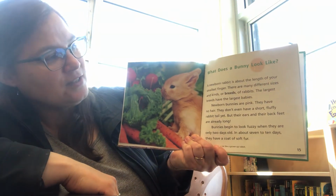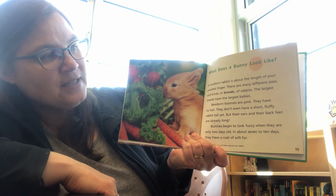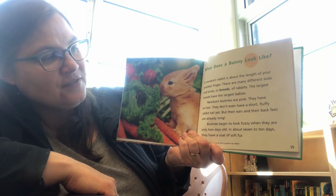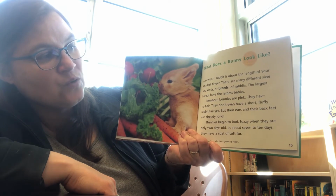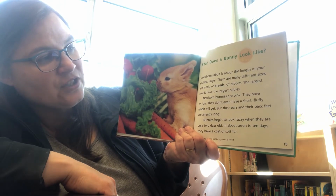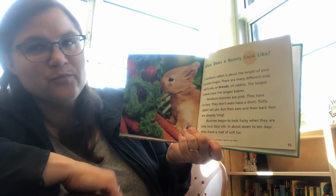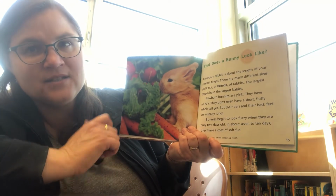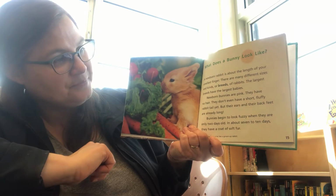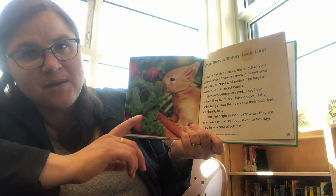What does a bunny look like? A newborn rabbit is about the length of your smallest finger. There are many different sizes and kinds, or breeds, of rabbits. The largest breeds have the largest babies. So the breed of rabbit that Ollie is, is a Holland Lop. And same with the mums and babies.